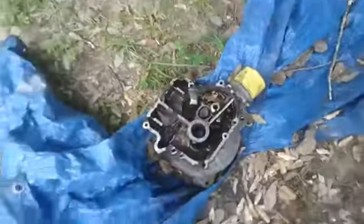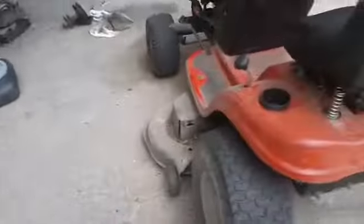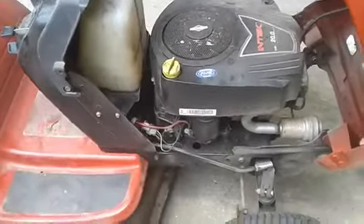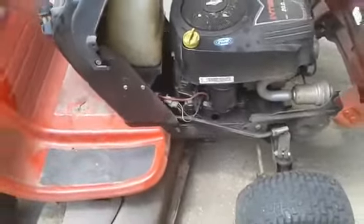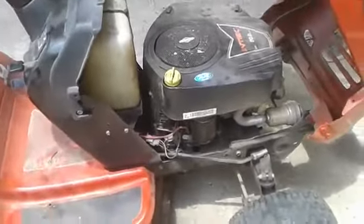Let me see if I can show y'all. Here's the original bottom part of that motor, right there. See the oil filter, the yellow oil filter? And just so you know I'm not making it up, let me see if I can get a good shot of the red RTV sealant that I used. You can really see it right there, sealing the crankcase when I bolted it back on. If you look at a Briggs & Stratton motor that has not been torn apart, you'll know that's not factory. Briggs & Stratton does not put red RTV sealant on their engines.